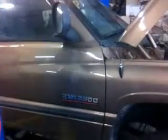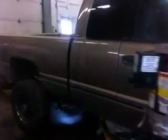We make sure that the suspension is right. We make sure that all the brakes, wheel bearings, sensors, everything on this truck is 100%. We go around and around and around our trucks until they're 100%.